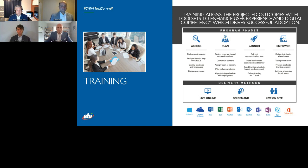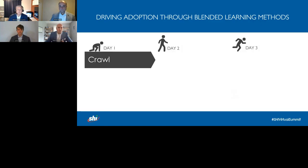So with that in mind, I think it's really important to think about the fact that you need to crawl before you can walk and walk before you can run. And I think that's really important when you consider the speed at which a particular user is going to move through a deployment. What I mean by that is really thinking about the different types of training that are available, whether it's e-learning, live instructor-led training, and the different types of methodologies, I would say.